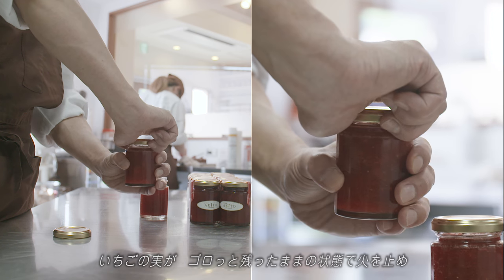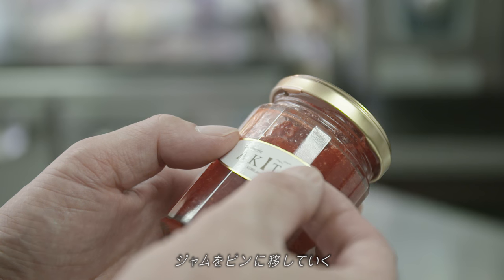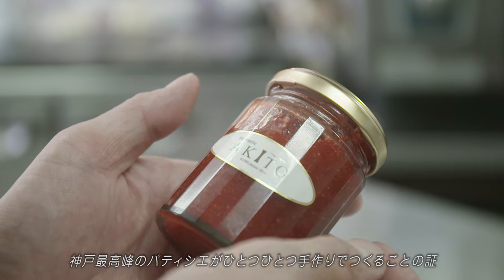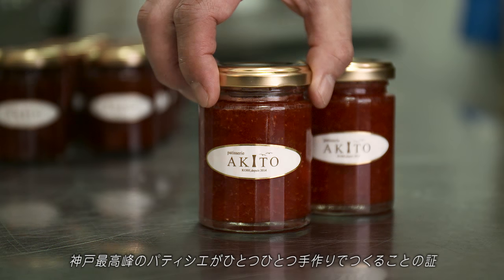With the berries still intact, the jam is bottled. Each bottle is carefully packed and proudly labeled as a product being made by the hand of one of the top patisseries of Kobe.